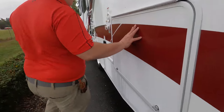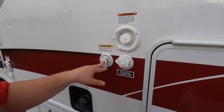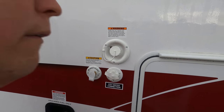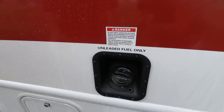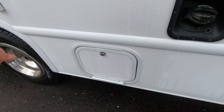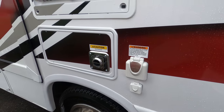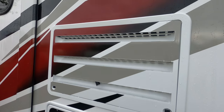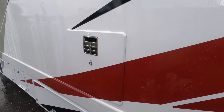Finishing up, it's the other side of that storage. Here's your city water connection, black tank flush, potable water fill. Right here's where you fill up your fuel. Here's gonna be your dump station right there. And then right here is where you hook up your 30 amp water hose. Look what they did with the decals. Oh, very nice. They even continued the decals right here.